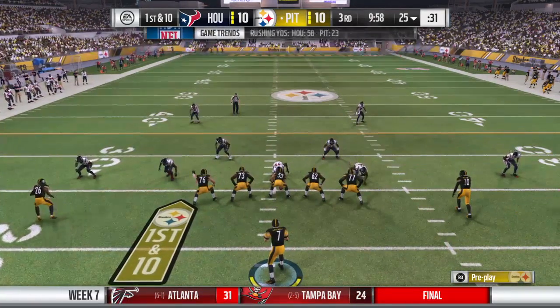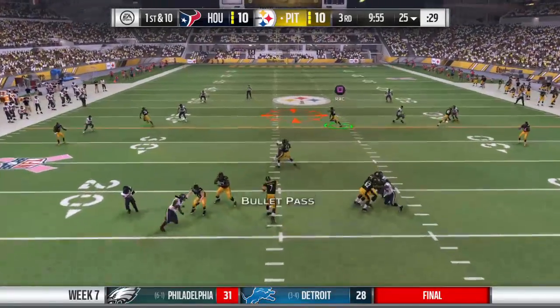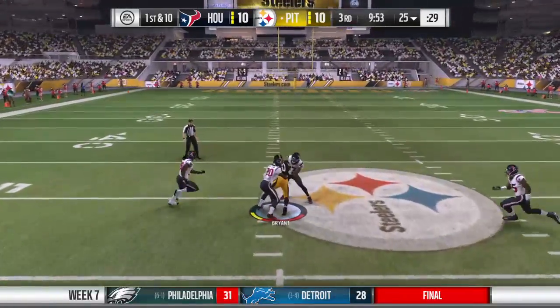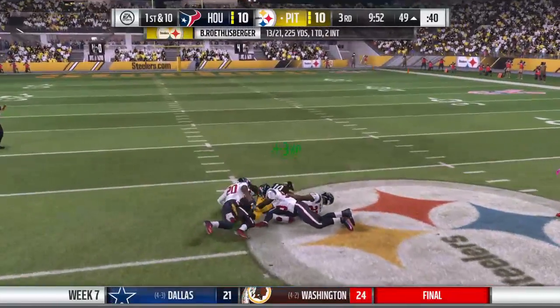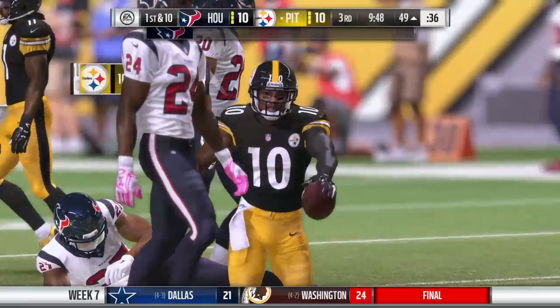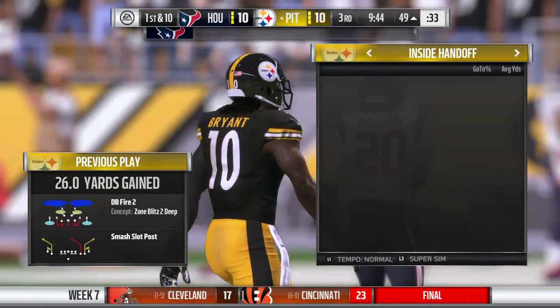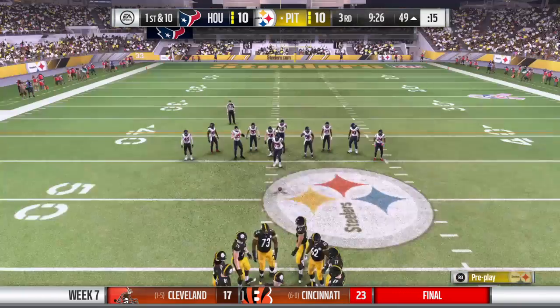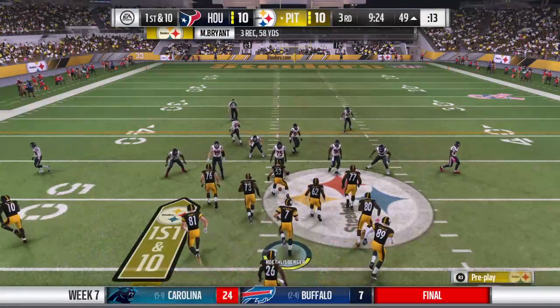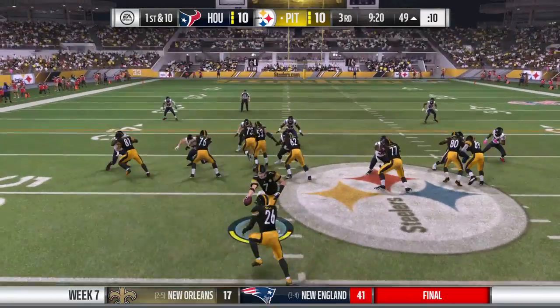They come out 5 wide, 3 of them to the right side. On 1st and 10, it's Roethlisberger. Wide open receiver, complete. 26 yards on the pickup there, and it'll give the Steelers a first down. Of course, the catch was nice, but how about what happened after? Able to stay on his feet and gain all that additional yardage. So many of these slot guys, I think, have running back in their background.